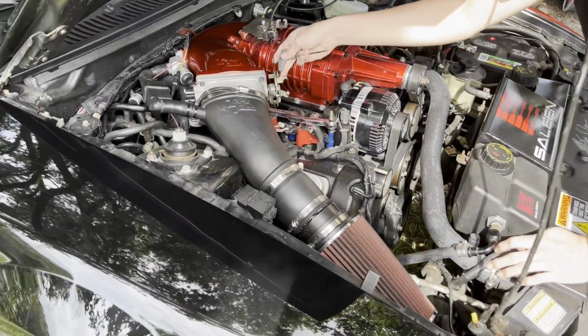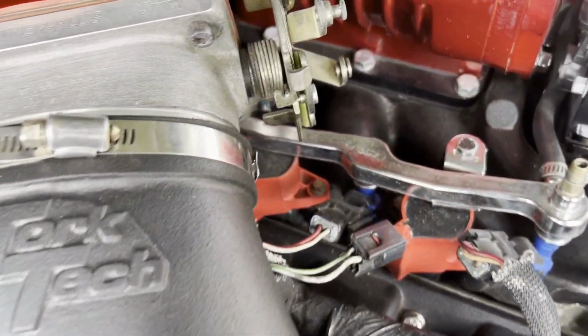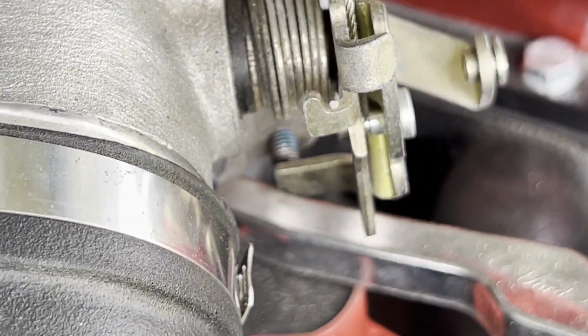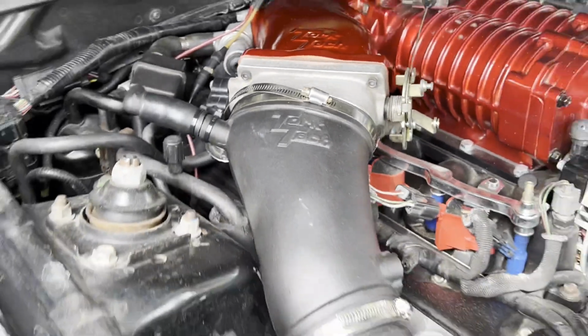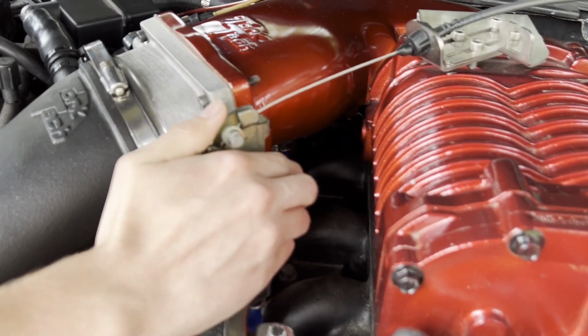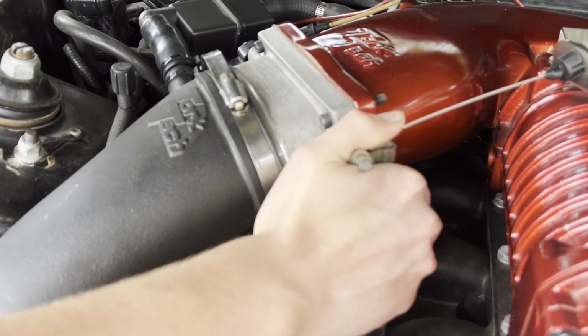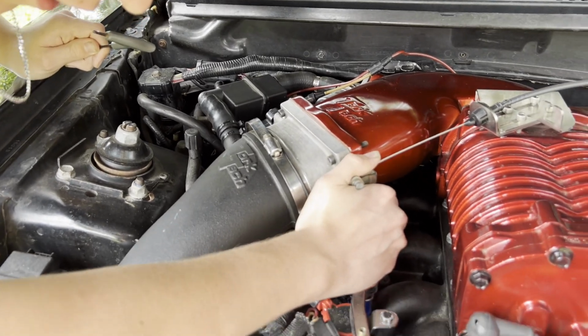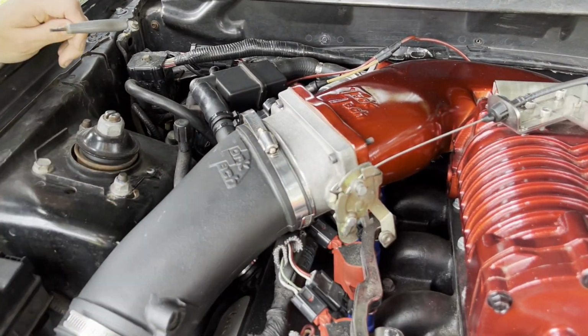Made a discovery. It turns out that the set screw isn't actually even touching the plate. Not actually touching it? No, it's not. That's interesting. If we get it to open just a little bit, I think it'll fix that stickiness at the bottom, and then it'll close nicely and fix everything.